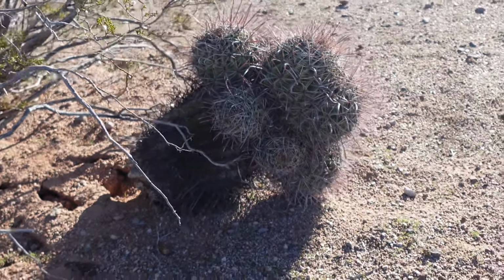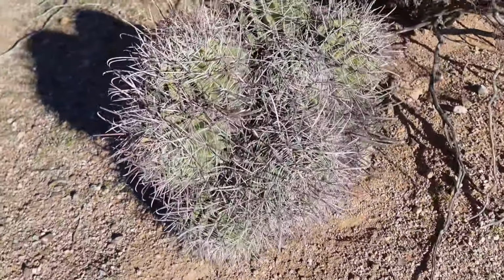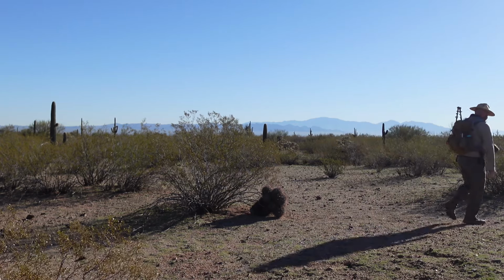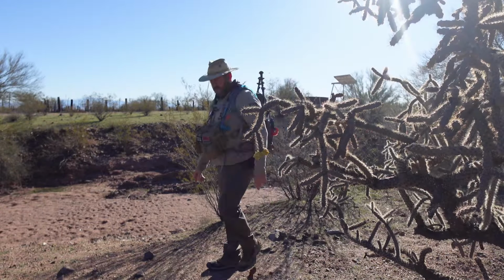That's a weird looking barrel cactus. Yeah, I'm gonna go check out this claim tank, this little rancher stock pond over here. Does anybody know when these things are edible to eat? I know these are edible, but I've never had them before, and I'm not sure when they're supposed to be ripe to pick. Maybe somebody knows more about these than I do.